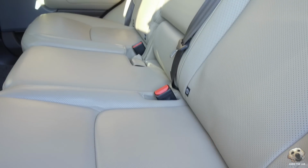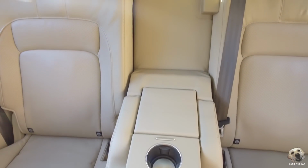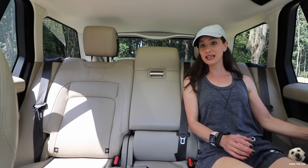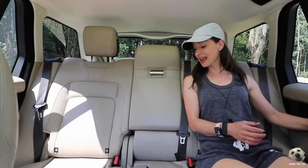So it's time for the second row tour. It's a 60-40 split. You have a nice wide seat, but check this out. You can move your seat up, more upright, or down. This is the nicest carpet I have ever seen in a vehicle. It looks like carpet you could have in your house.